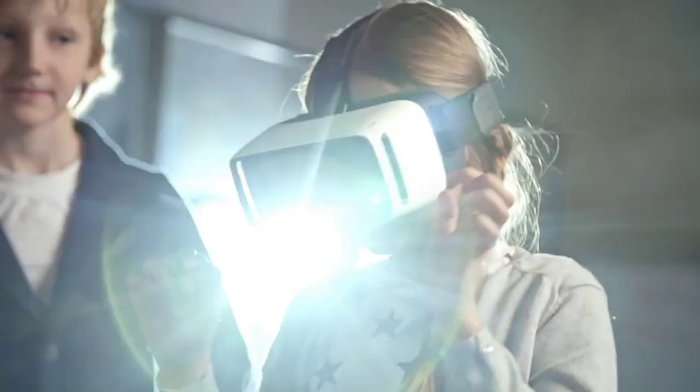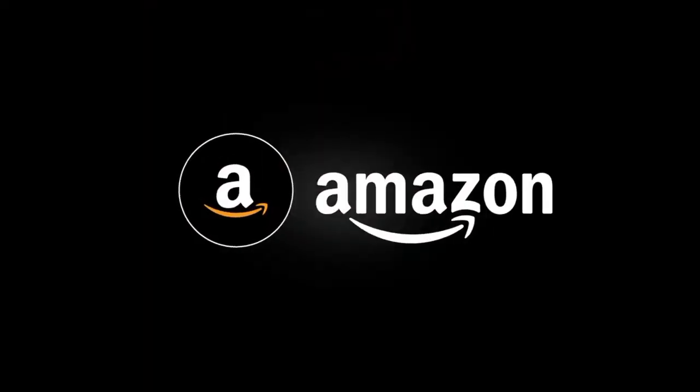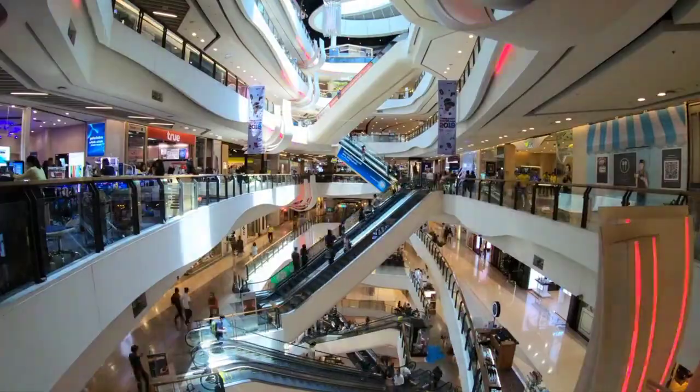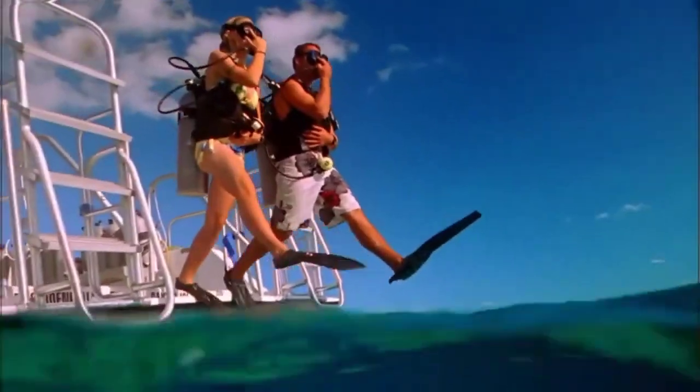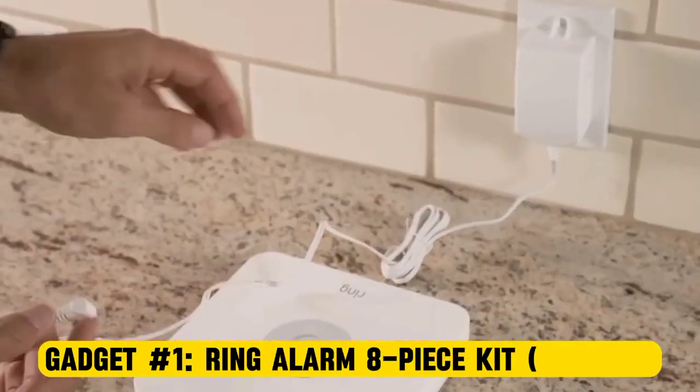Are you ready to have your mind blown by some seriously cool tech gadgets? Well, get ready, because today we're uncovering 5 high-tech Amazon gadgets that are going to change your life in 2024. Let's dive in. Gadget number 1. Ring Alarm 8-piece kit, 2nd gen.